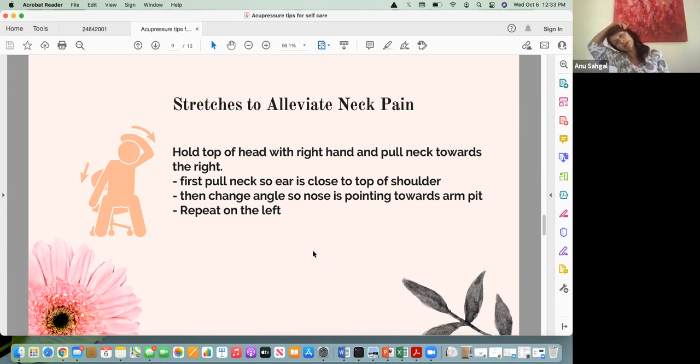So I'm pulling it right above my ear. So this is my ear. I'm holding it gently and just pressing a little bit to stretch this side of my neck. Okay. So again, you come back with an inhale, and with an exhale, go deep. And then you can come back slightly with an inhale and go deep again. Okay. So these are good stretches for a desk job.